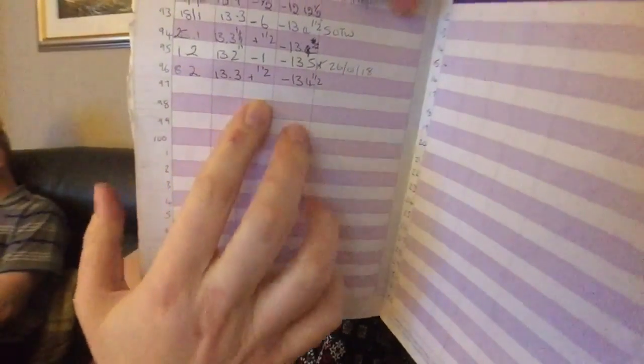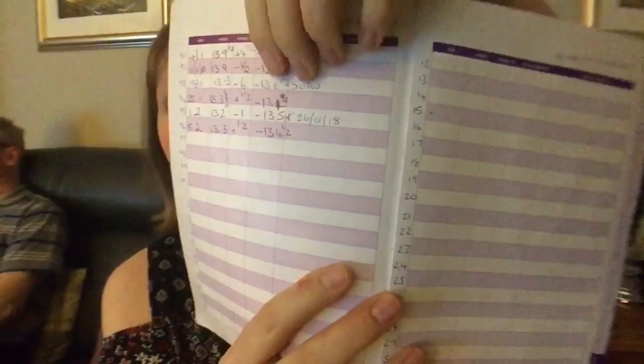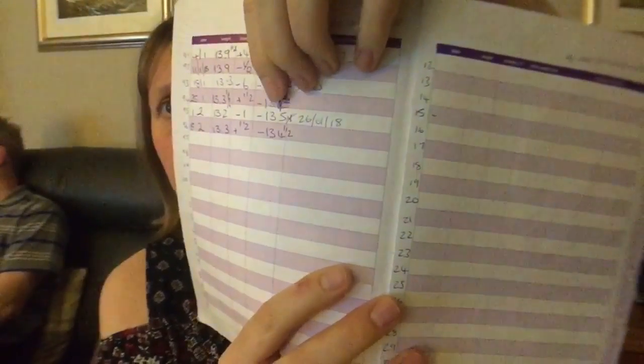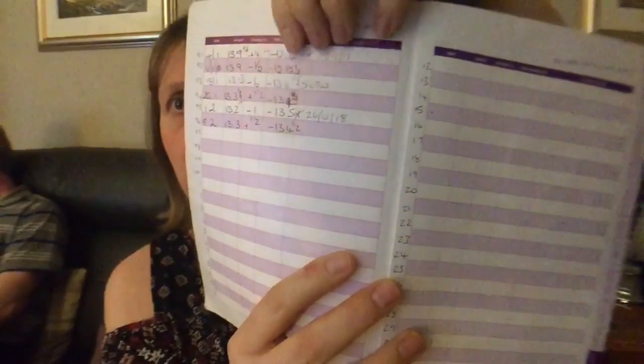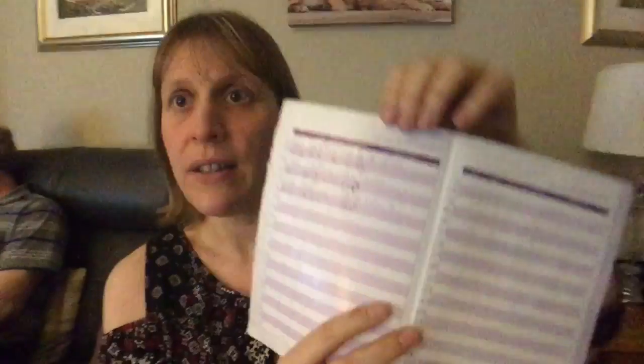But this week I gained ½ pound, so I weigh 13 stone 3 pounds, and I've got a total loss of 13 stone 4.5. And as you'll remember, I lost 1 pound last week and gained ½ pound the week before. So in reality, for the last 3 weeks, I've maintained, which is not great. And I feel like I sort of am getting into that sticky, dreaded word, plateau stage of my journey.